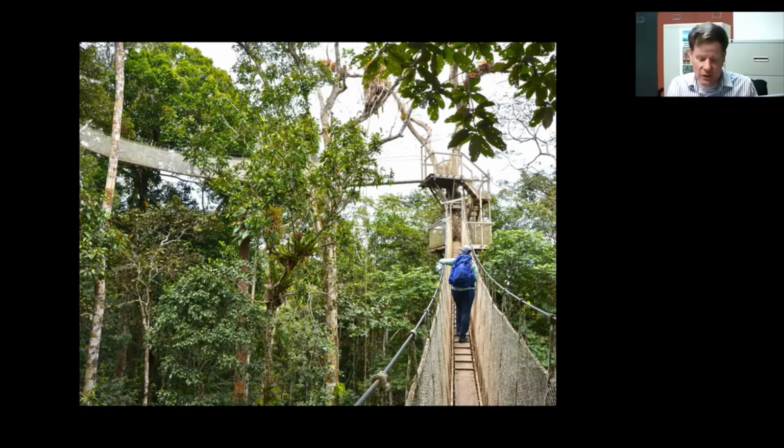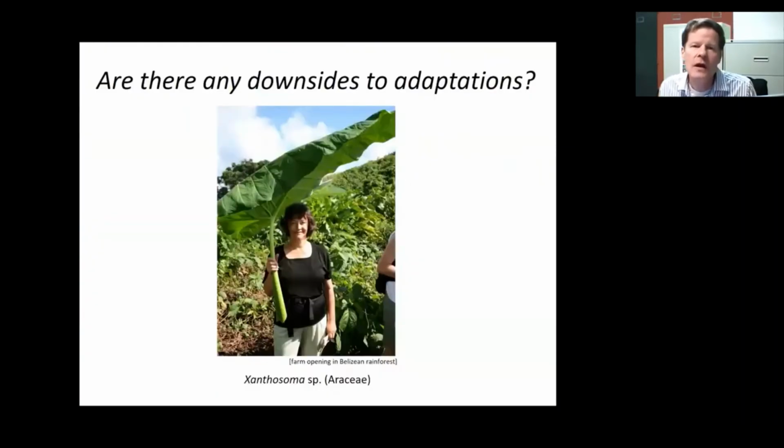What I want to do at this point is take a break from looking at specific adaptations and examples of them and consider the question, are there any downsides to adaptations? Because if we understand this question and the answers to it, we will have a deeper understanding of adaptations and their evolution.